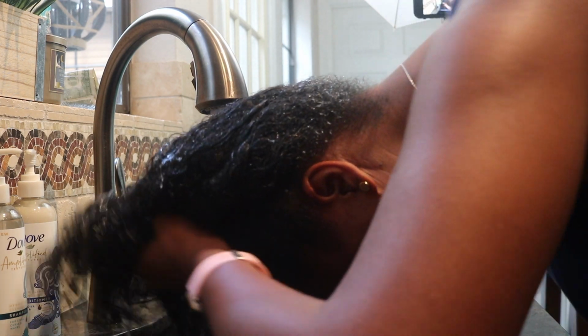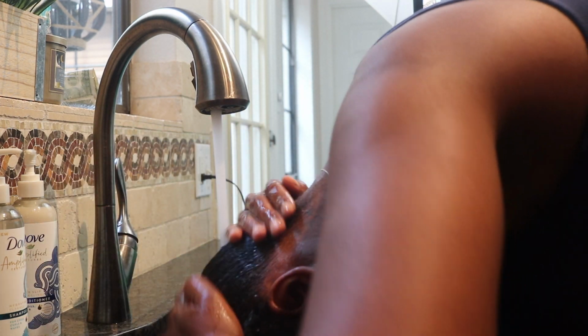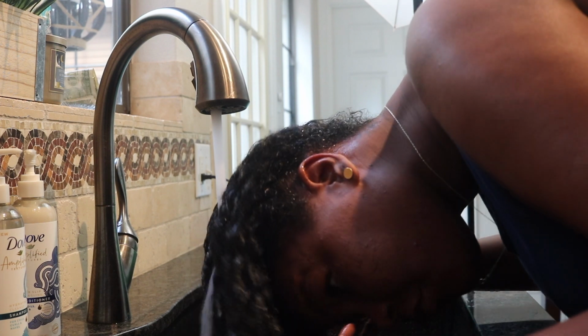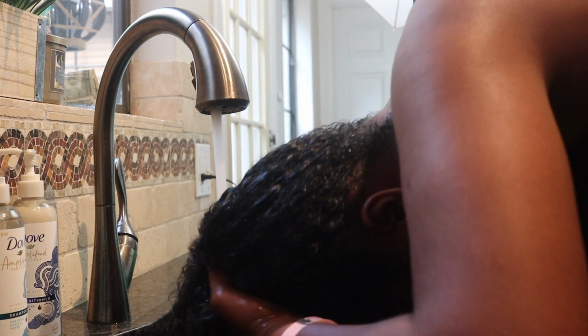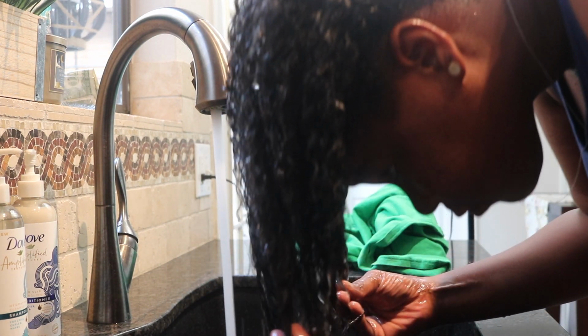So a little bit about the products. This says that it's new. It's the Dove Amplified Textures Hydrating Cleanse Shampoo for coils and curls and waves, moisture amplifying blend. On the back it says the shampoo, again, hydrating cleanser, no sulfates, no parabens, no dyes, color safe. Crafted and tested for coily and curly waves.